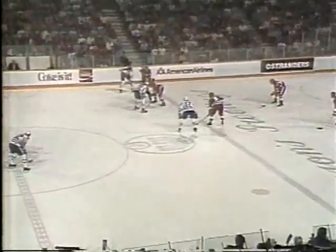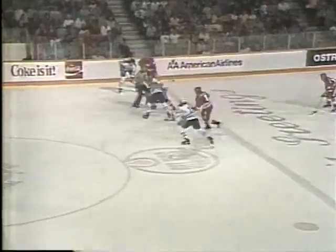Viktor Tikhonov, the Soviet Union head hockey coach, has his team in a 2-goal deficit situation right now. 6:20 to play in the second period. Huddy blasts it in high and wide of the Soviet goal.